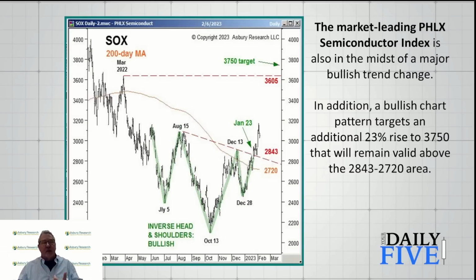Typically, in a sustainable bull market or a sustainable move higher, you need leadership, and it usually comes from tech or semiconductors, and sometimes from small cap. We didn't have any of that up until recently. But look at the SOX. The SOX is, to me, the tip of the spear for technology. SOX typically leads tech, and tech typically leads the broad market.